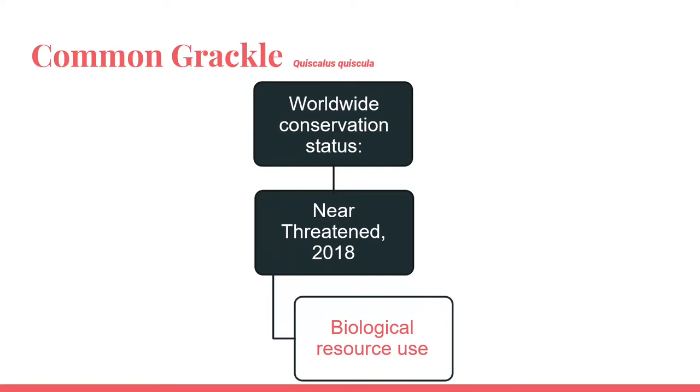The main threat common grackles face is large-scale hunting. As previously mentioned, the common grackle can sometimes be considered a nuisance bird, or a pest to landowners.